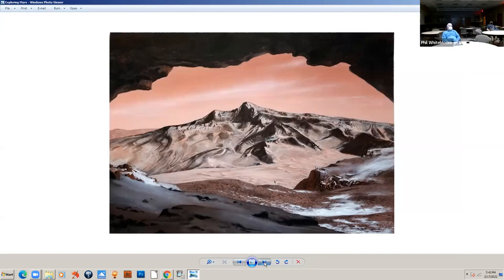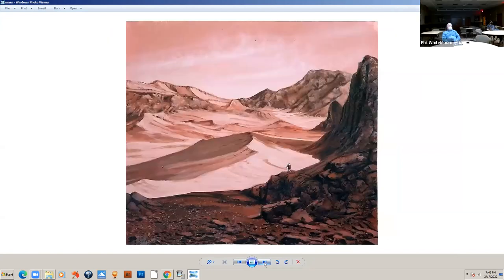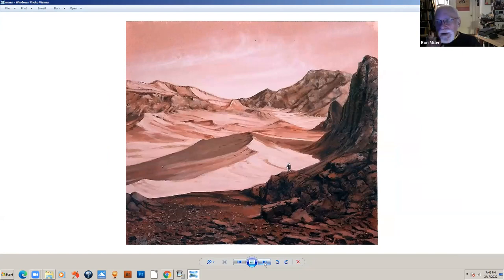How long does it take you on average from start to finish on a single picture? I'll give you an answer similar to what Chesley Bonestell said one time. Somebody asked him, how long does it take to do a picture? He said, it takes about a week and 40 years of experience. So I would say these take maybe 2 or 3 days and 40 years of experience.